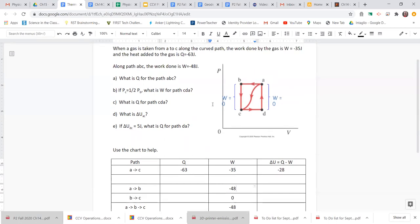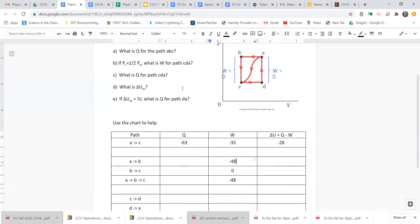All right. So we're getting there. And now it says, what is Q for the path A to B to C? But it doesn't say anything about that. But one thing I do know is that since both this path, the curved one, and this path, the rectangle one, they both take us from A to C, then that means the total change in energy also has to be the same. Since the endpoints are the same, then the change in internal energy is the same.